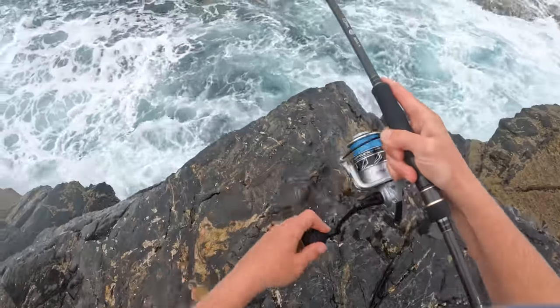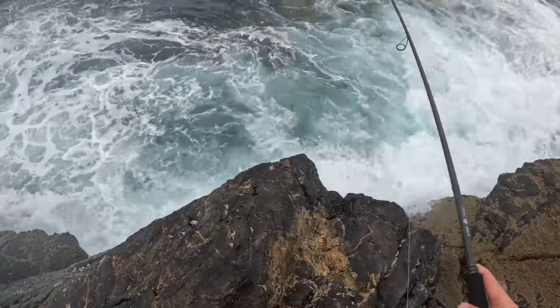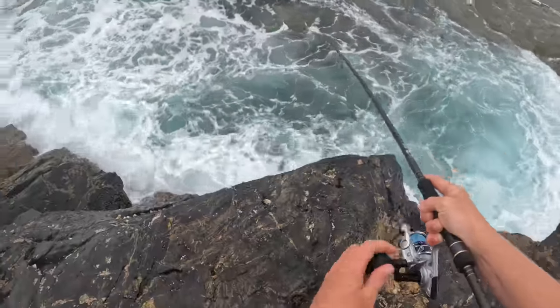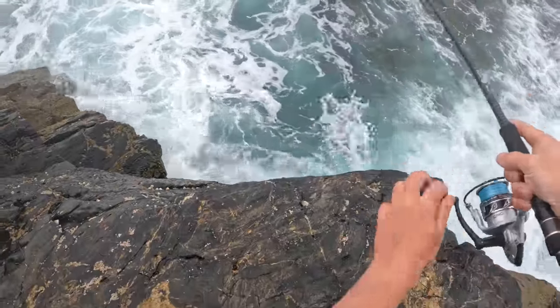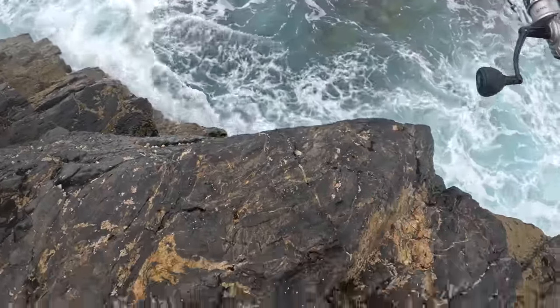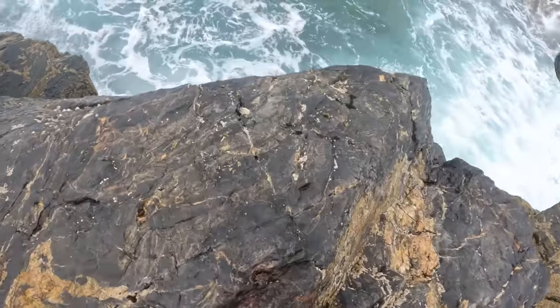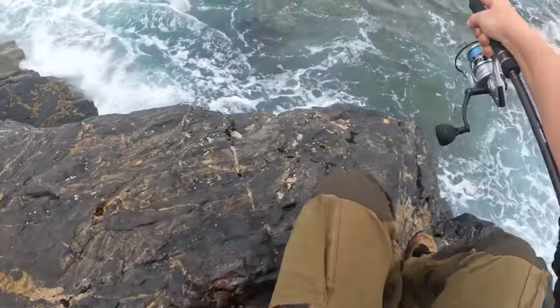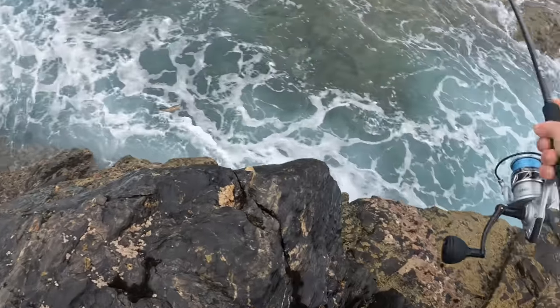Yeah, we hooked up a little one here, guys. Maybe a little bass or a little pollock. Oh, that's actually an all right pollock there. Oh, dude. Oh, my God. Much bigger than I thought it was. Well, this is not the best of positions to be in, because I'm just dangling him off the rock right now. It's actually an all right pollock.